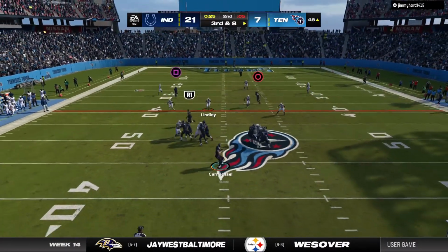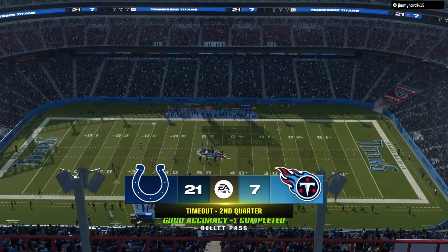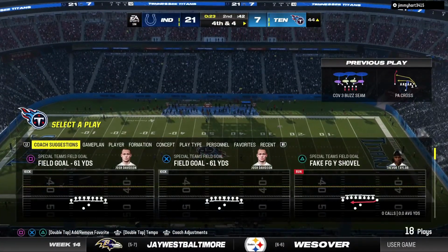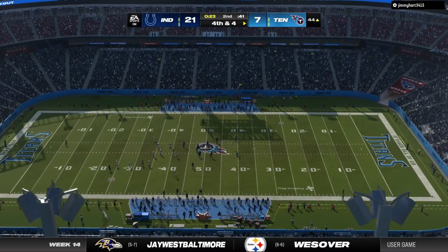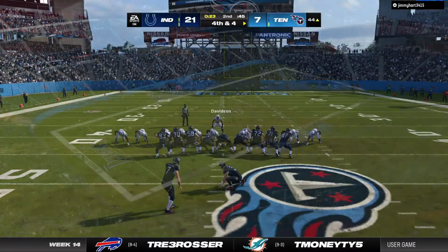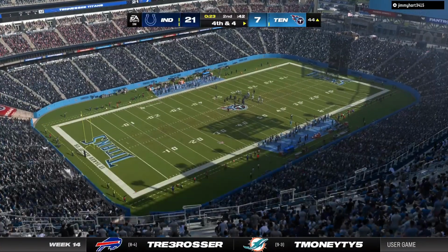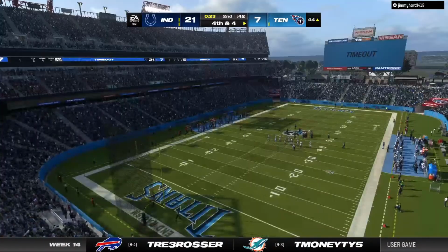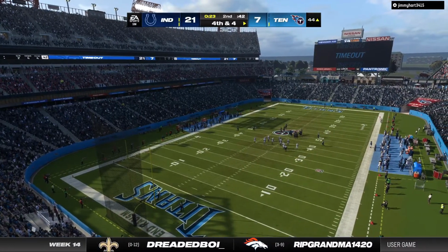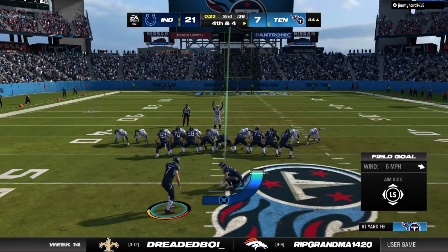On 3rd down, Carmichael. The pass caught by Olave. The Colts going to use the first of their timeouts, as the stoppage will come with 23 seconds to go till halftime. So look at this. Here's the field goal unit coming out, and he is going to need to bomb this one. Now Tennessee going to use the second of their timeouts. So that means they're down to 1 remaining here as we head toward halftime.